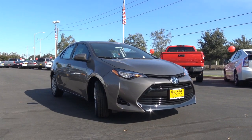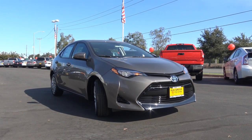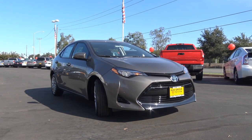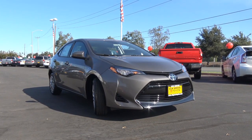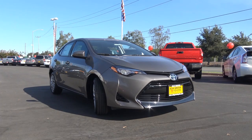to 30 in the city and 40 on the highway, but you have to pay a little bit more for that, which doesn't make any sense. Then you have the SE model, which starts at $20,445. And then the XLE, $21,825, to the 50th anniversary special edition, $21,900. XSE, $22,680. As you can see, there's many trim levels for the Corolla here.